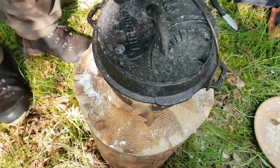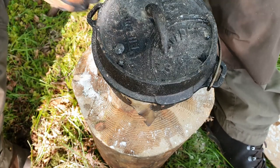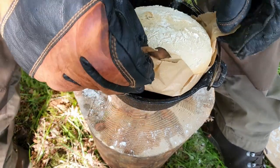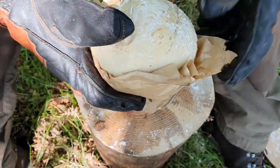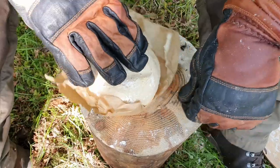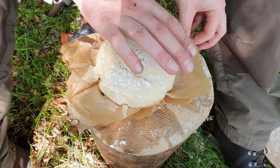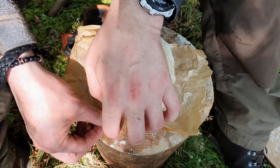Okay, here we go, moment of truth. Have to say a massive respect to the people that do this, like Simon the Bloke in the Woods and things like that. They make it look so easy, because I find that incredibly hard. Just knowing when it would be ready, etc. Smell is just to die for. So I'm going to let that sit for a wee while, and then hopefully get the paper off.